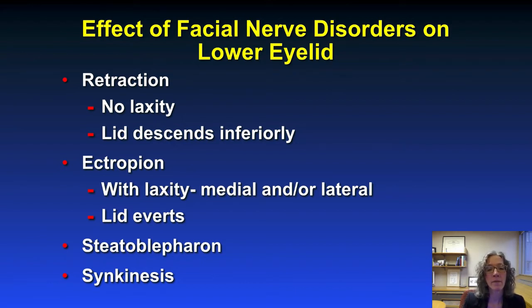The patients with facial nerve palsy really can have several abnormalities of their lower eyelid. They can have eyelid retraction. We see this when there's really not any laxity and the lid descends inferiorly, so we're seeing this mostly in young patients. We can see frank ectropion that occurs when there is eyelid laxity, either medial or lateral, and the lid everts. We can also see steatoblepharon, where the fat migrates forward because it's not held in place by the orbicularis muscle. And in patients who have synkinesis, we can see abnormal eyelid position and movement based on that.